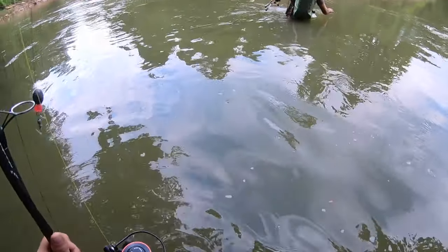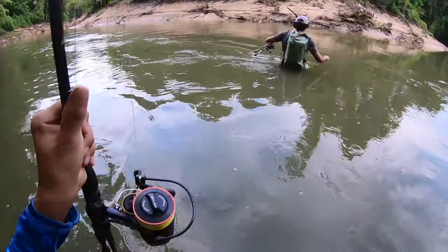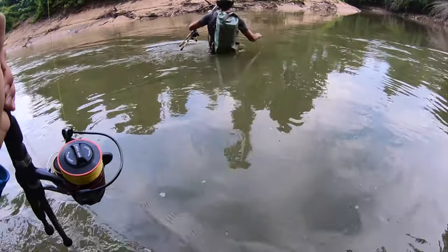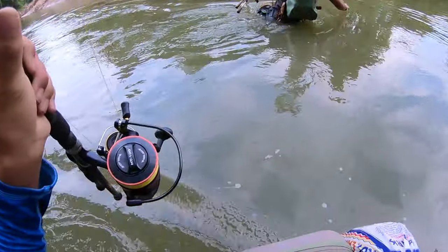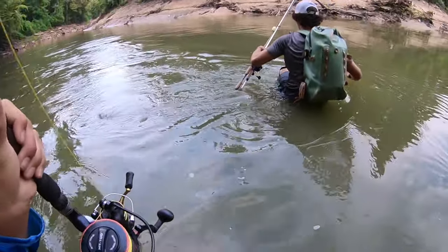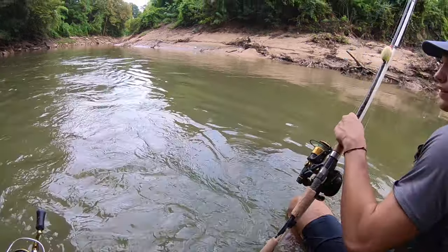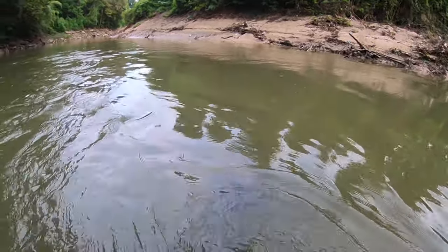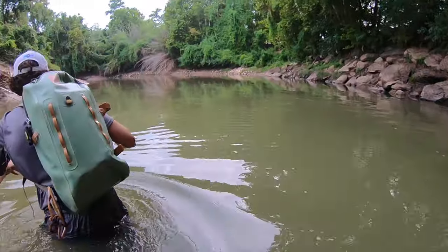All right, yeah, so there's fish right in front of us. Let's get to it. All right, guys, we're going in. I don't think I have anything valuable on me. It's deep, look at me. All right. Oh, ow, there's a big rock right there. There's a tree in the middle.